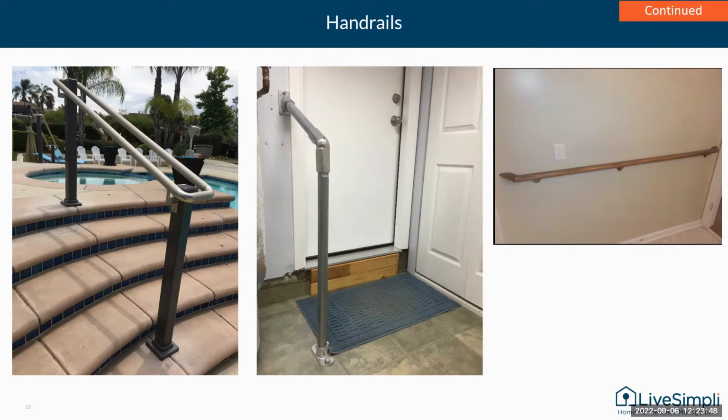In the middle here, you'll see this is another handrail. It's not fancy, but it's just helping with one step, out of the garage or into the home. And then on the far right, which I think doesn't get enough attention or enough love in the handrail category, is a handrail that's just on a wall in a home. It has nothing to do with stairs.